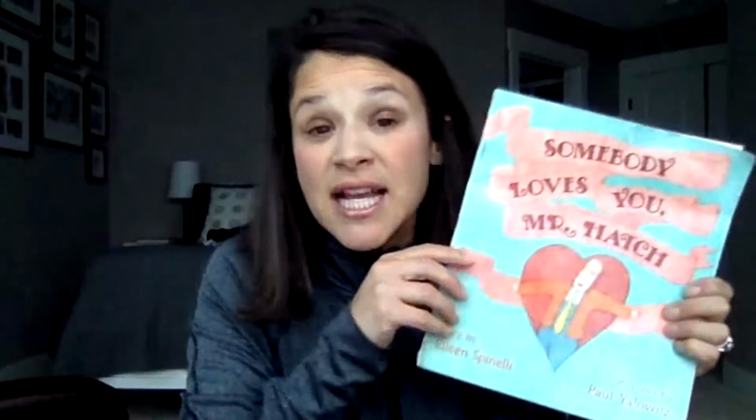And you can make a connection to the story, Somebody Loves You, Mr. Hatch. This book is written by Eileen Spinelli, pictures by Paul Yelovitz. This book is about a lonely old man, and I love this because the illustrations show his life is very sad. Like they're very dark illustrations when he is lonely and sad. And then one day he receives a Valentine and it says, "Somebody loves you." And after that, the pictures become very bright. He starts laughing and he starts smiling.